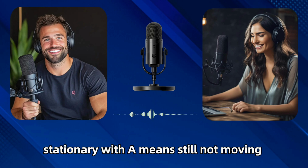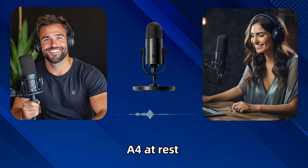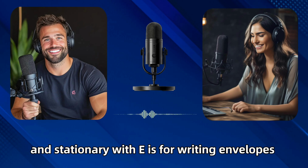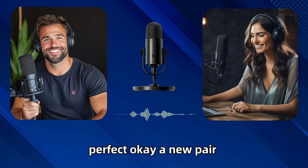Stationary with A means still, not moving. The car was stationary. A for at rest. And stationary with E is for writing. Envelopes, paper, by stationary. E for envelopes. Perfect. Okay, a new pair.